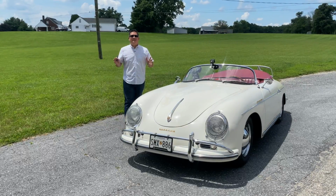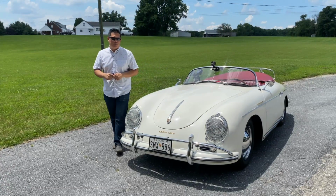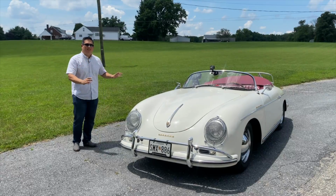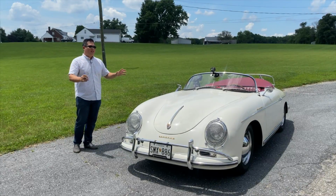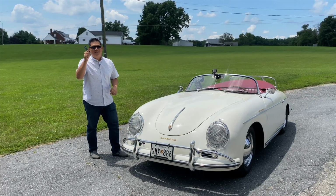Back in the late 50s, if you had $2,995, you might have been able to take one of these babies home. This car here, this 1958 Porsche Speedster, is an iconic car. It's a car that I've always loved, and today I have the keys and I get to take it for a 1-mile drive.